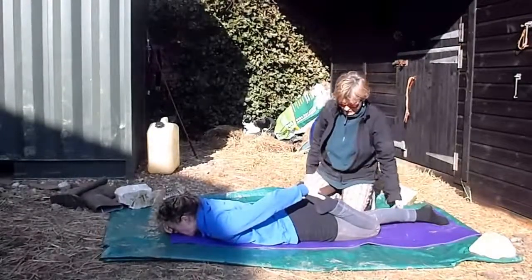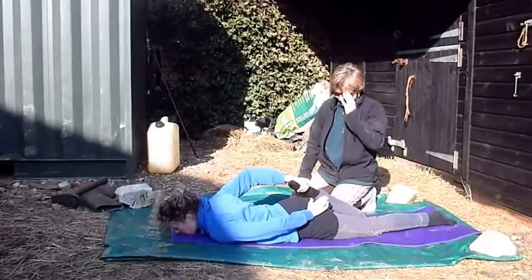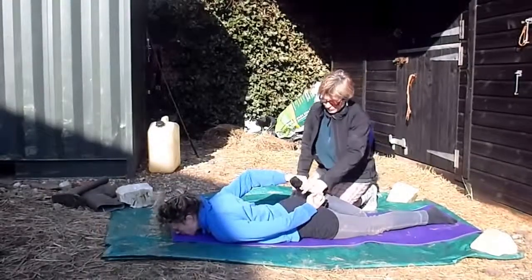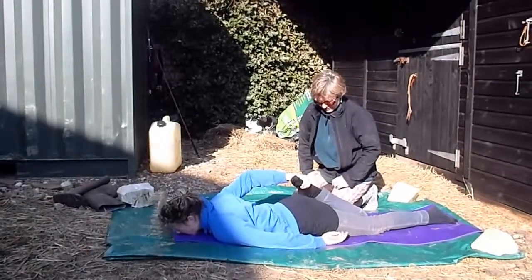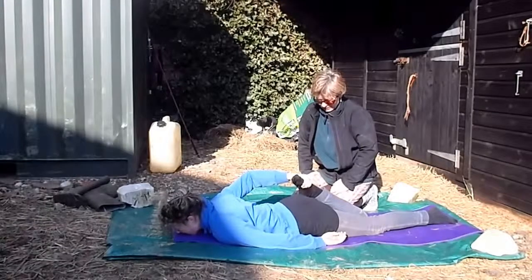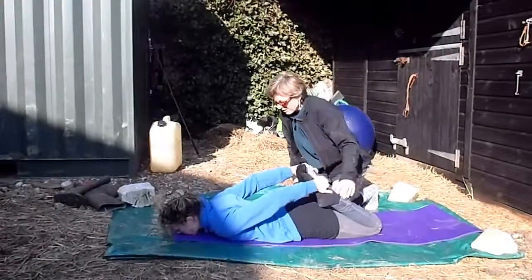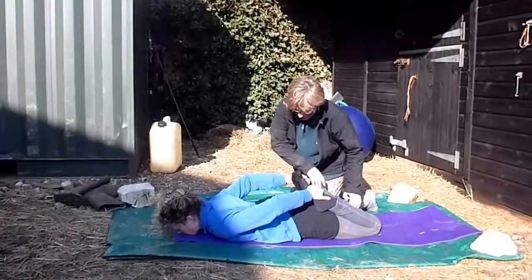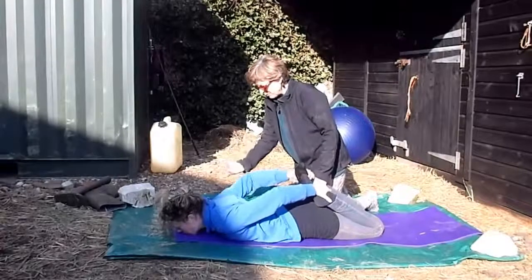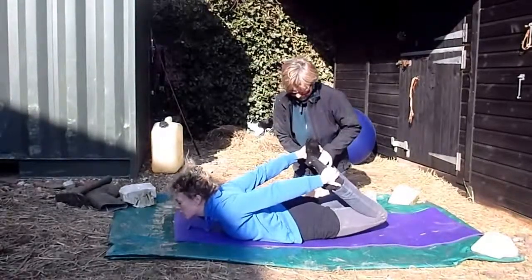Okay, change legs. Doing the same thing there. Hold on to your 50 pounds, really tight. Okay, and now just grab the other leg at the same time. And what I would like you to do now is, if you can, lift your legs up and lift your front up as well, lift your head up. So you're in this position.